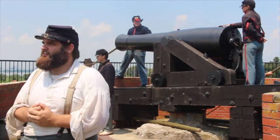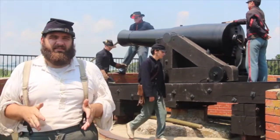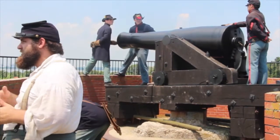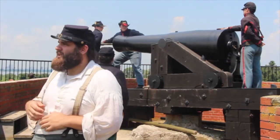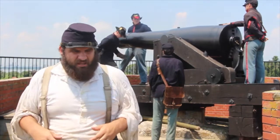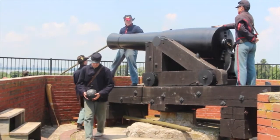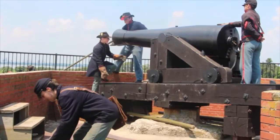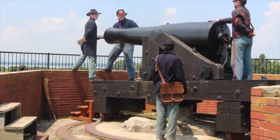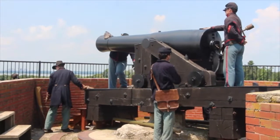They ding the rammer on the muzzle of the gun. That makes sure that everything is grounded. We don't want any static electricity at this moment, as you might imagine. So they'll put the powder down in the gun, ram it, make sure that everything is seated correctly, and then they'll take it back out, and then they'll put the ball in and make sure that there aren't really any gaps in between and the ball, because any gaps could cause an explosion that we don't want.